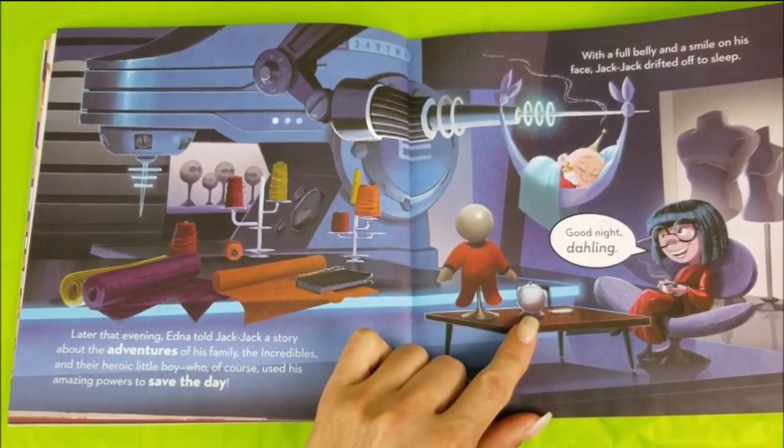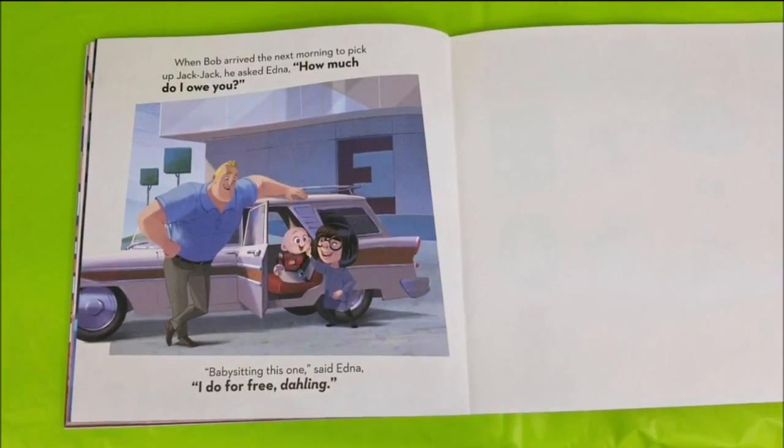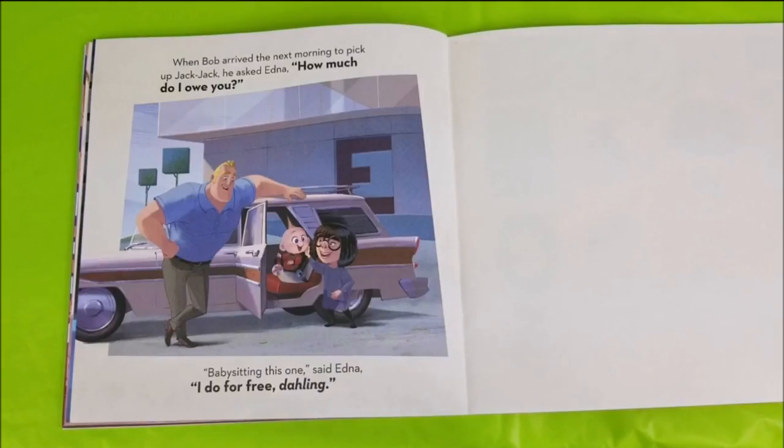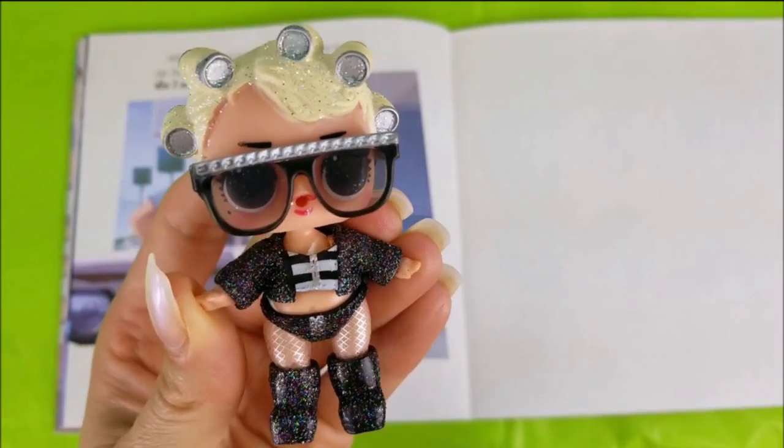Good night, darling. When Bob arrived the next morning to pick up Jack-Jack, he asked Edna, "How much do I owe you?" "Babysitting this one," said Edna. "I do it for free, darling." Aw, that is so special and so sweet of her.